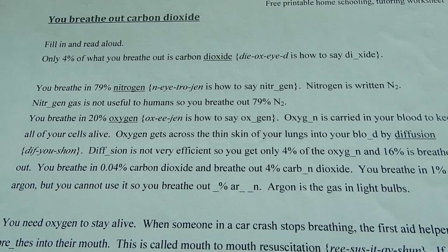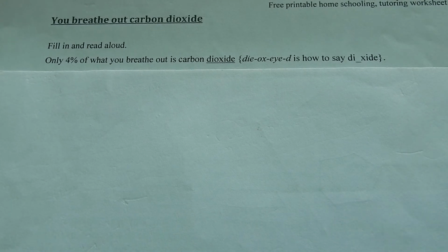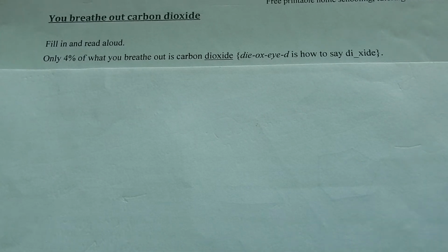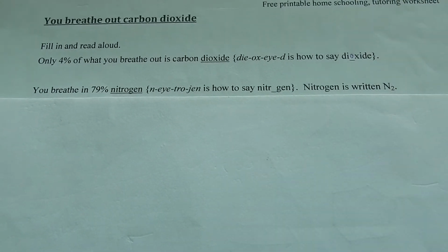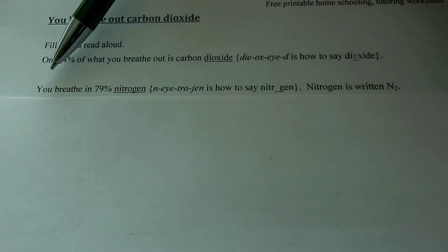You breathe out carbon dioxide. Yep. Only 4% of what you breathe out is carbon dioxide. Some people say you breathe out carbon dioxide and the students think it's 100%. Now, if it was 100%, when you did CPR to help someone breathe, you'd be killing them. So no, helping someone to breathe is a good idea.